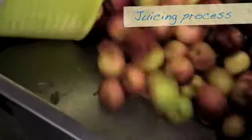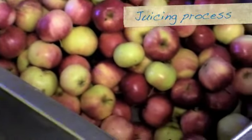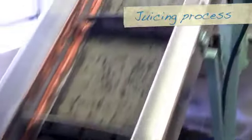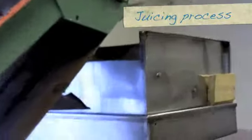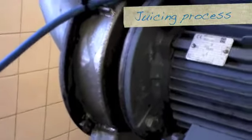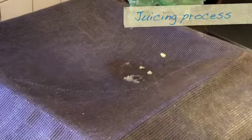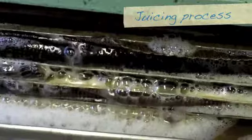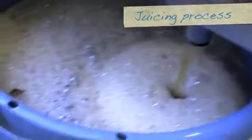We go into this big hopper here. And then we go up this conveyor belt up there. And then they drop into this machine here, and then they get beaten to bits and it drops down into that tray there. And I'll show you the process later on, how they squeeze all the juice out of it here. It then flows down through there and into that big bucket.